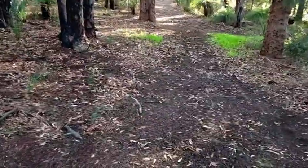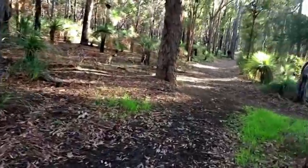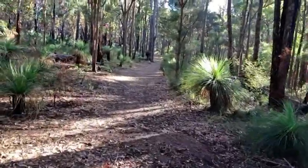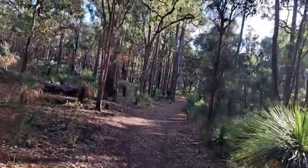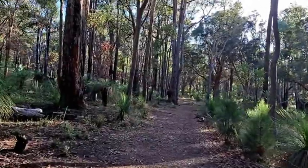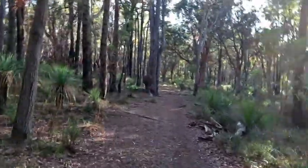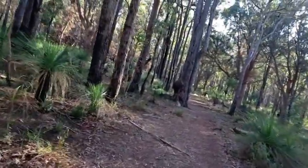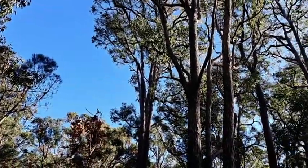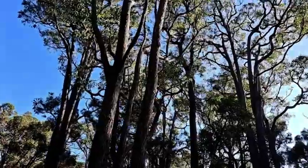So I'm at the eastern gate of the reserve that leads out onto the track that walks through it. I'm just going to walk through the track and look at this ecosystem, all the plants that are in it. These are jarrah trees. These are the trees that Ian worked most of his life trying to protect.